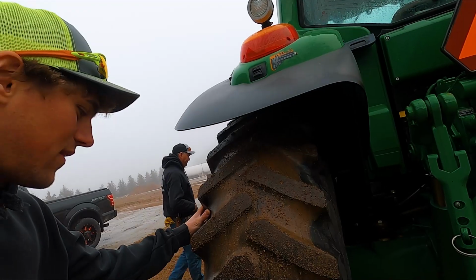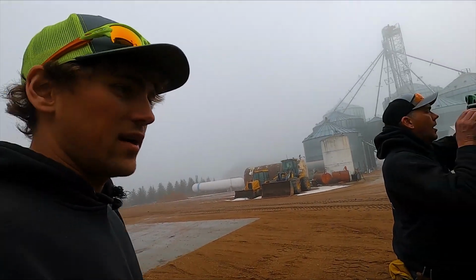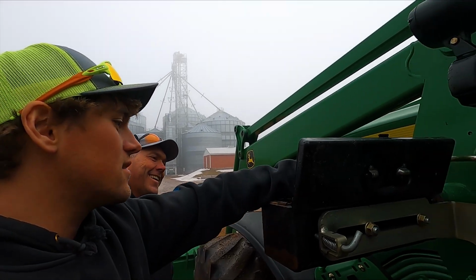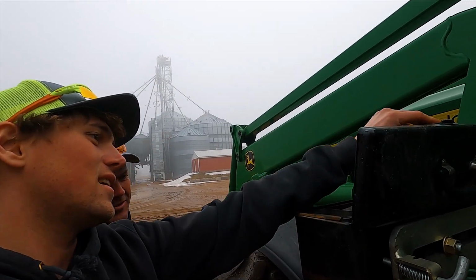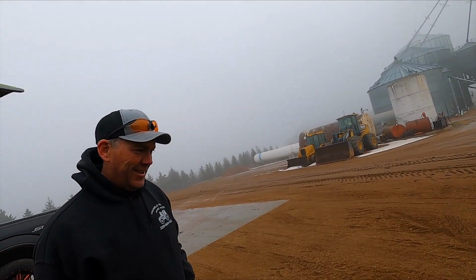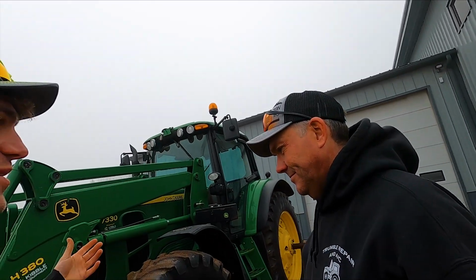Definitely the tires are very well used up, so we might be ending up upgrading the rear tires on it. Hey, Dale. Oh, there's the pin. The pin and the hardware. Oh, we apologize. Never should have doubted that guy, he's tricky. He's sneaky. He gets you on a lot of stuff, doesn't he? Yeah. Convinces you you gotta have it, and then pretty soon it shows up on the yard.